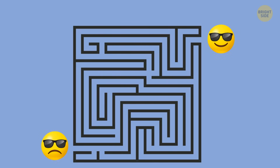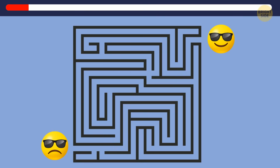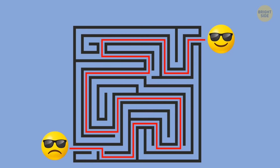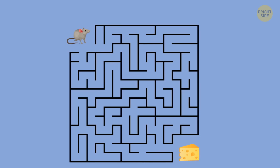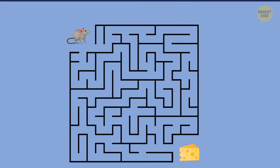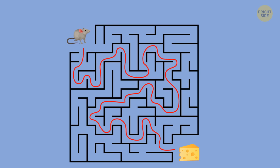Okay, now I have a maze for you. It's amazing! Can you find the way out? Yep, here it is. Help this mouse find its way to the cheese. It should go this way.